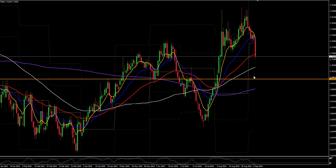Euro Kiwi. Now there's a bit more room to trade this pair to the downside to this pivot level here, which is around the 1.695 level. And as we saw on the Aussie Kiwi chart, Kiwi is potentially going to outpace Aussie most of this month. So this would fit in well with selling this chart this week.